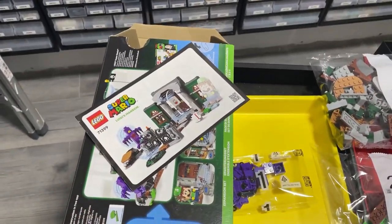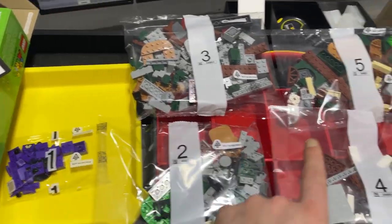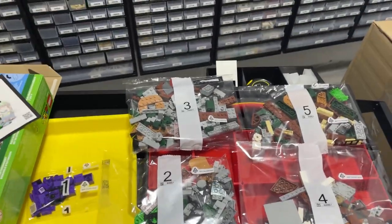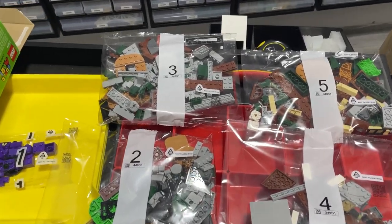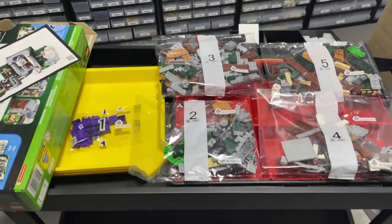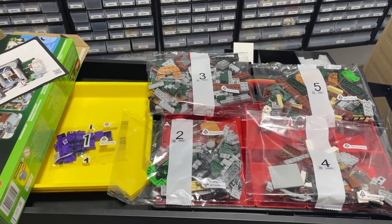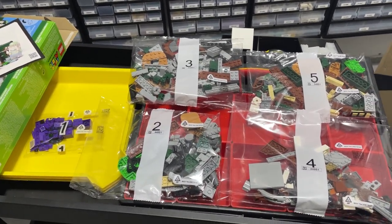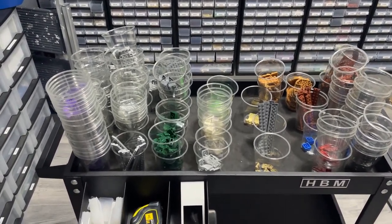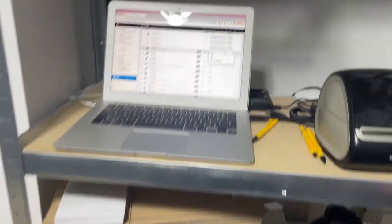So the Mario set consists of a booklet, not too interesting, 5 bags, more than I expected, but that's okay. It's just 4 sets, so should be fairly easy. Yeah, going to sort them and get back to you after it. First batch is done. I couldn't fit them all as usual, but that's okay.